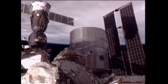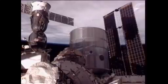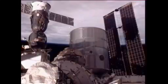And aside from that, Pettit will also be setting up the super sensitive HD TV camera inside of the cupola to capture some of those more fantastic aurora views that we get during all of the nighttime passes for the International Space Station.